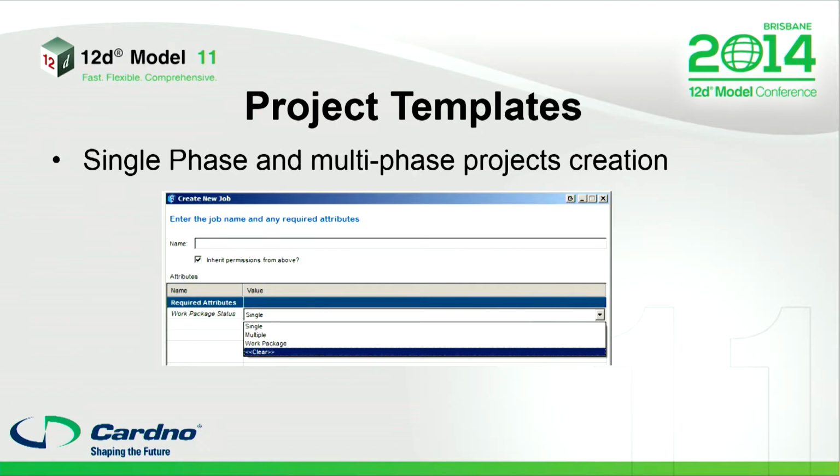Our project templates. I spoke previously a couple of slides ago about the single phase and the multiple phase projects. When you create a project, you can simply select between those two options, and depending on which one you select, it defines the structure of that job that gets constructed inside Synergy.